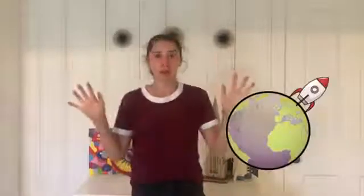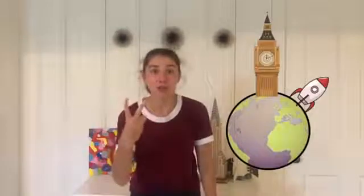Imagine yourself on the SpaceX Crew Dragon about to launch. There's a huge clock tower at the launch pad. You see the seconds ticking by. 3, 2, 1, blast off!